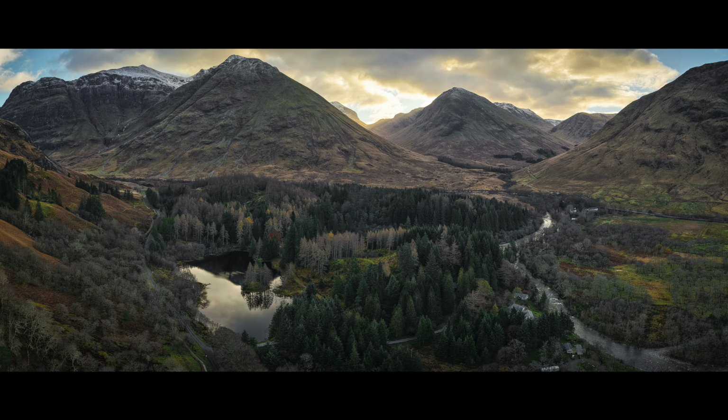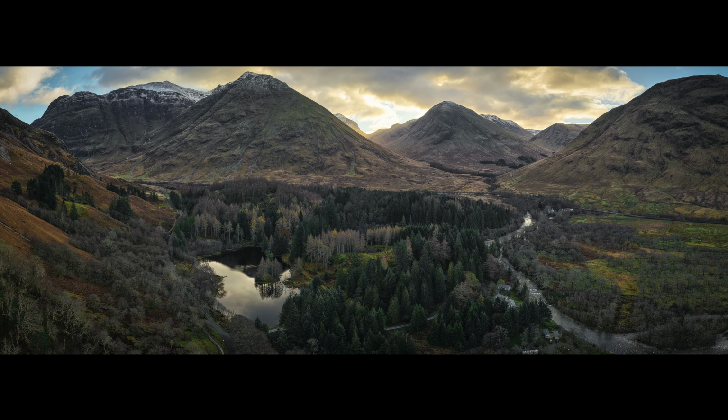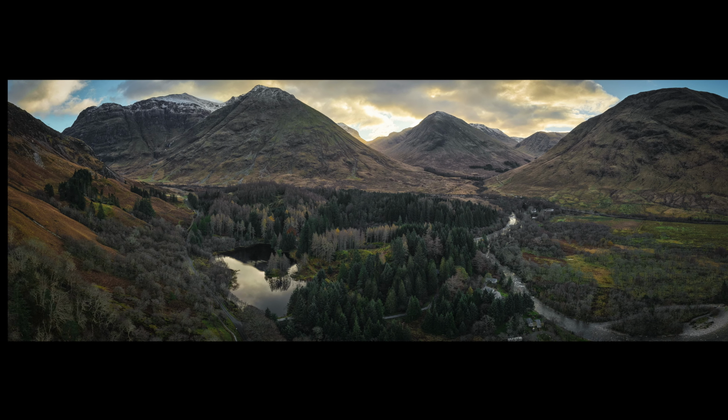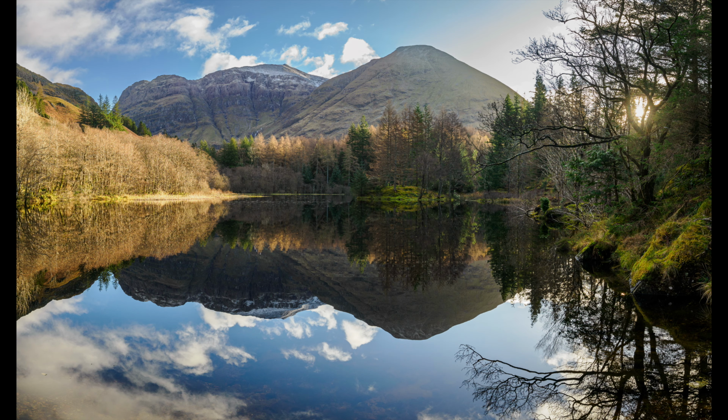And I hope you agree, it looks pretty fantastic from up above. Love those mountains in the background. So after shooting this pan with the drone and then another pan from the ground, we moved on to one of my favourite locations, Glen Coe.